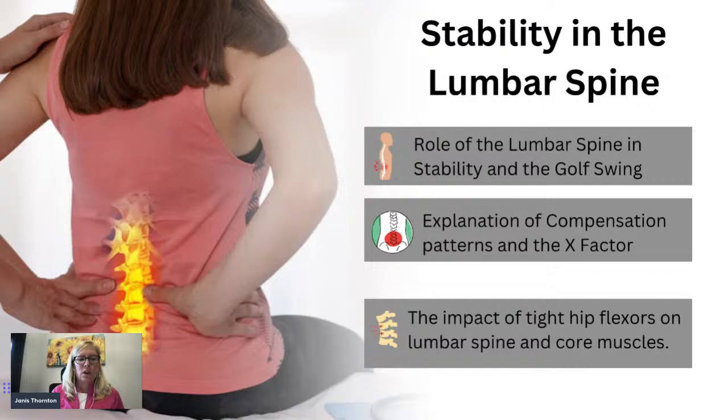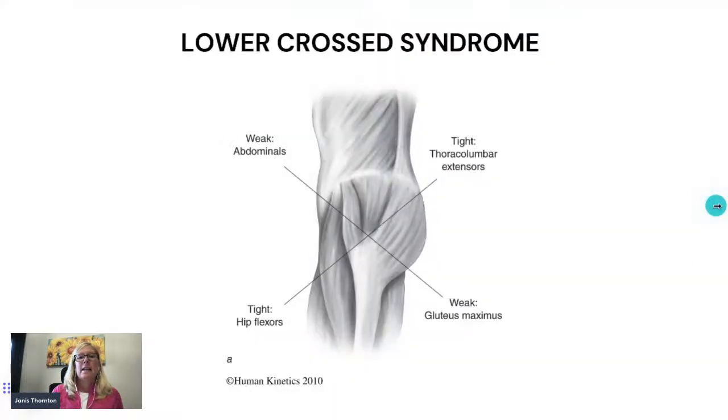We also have what's called the X factor. And the X factor is this relationship between opposing muscle groups, particularly between the hip and lumbar region. And when one muscle group contracts or shortens, the opposing muscle group relaxes. That's called reciprocal inhibition. So the X factor is your low back and your hips, your hip flexors and your glutes, and then your low back and your abdominals. So your hip flexors, we have a tendency for our hip flexors to shorten because we sit so much. And when that happens, our glutes become inhibited. They don't like to work. They don't want to be turned on. They just want to sit there and be lazy.